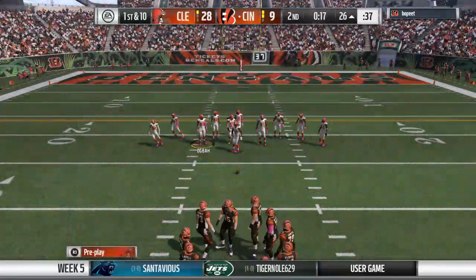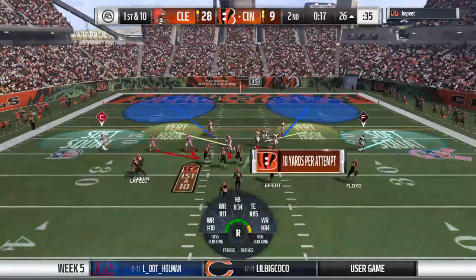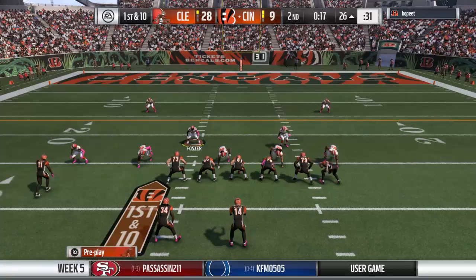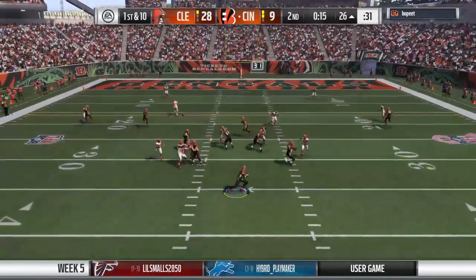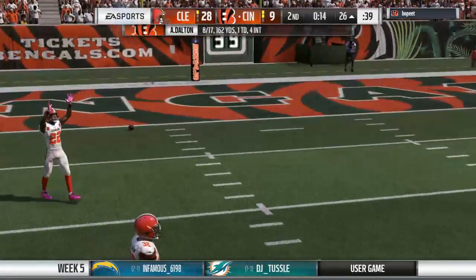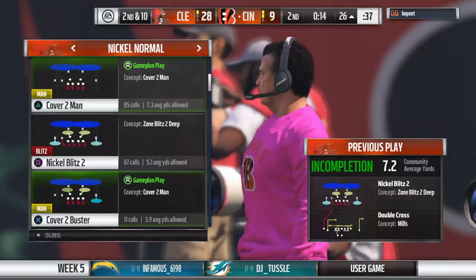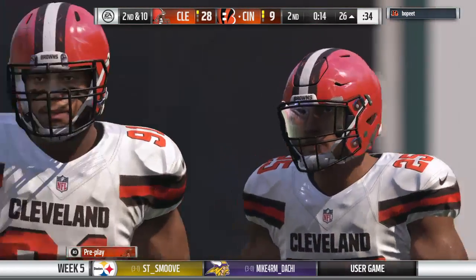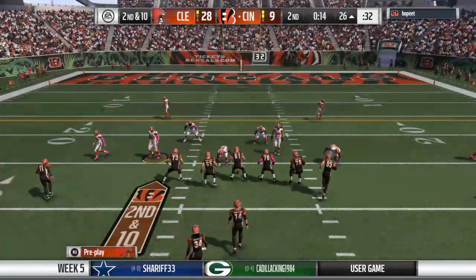So after that big gain, let's see what else the offense has up its sleeve. A first down throw coming for Dalton. That'll be incomplete as the clock will stop with 14 seconds remaining. Offense looking to avoid a 3rd and long. It's 2nd and 10.